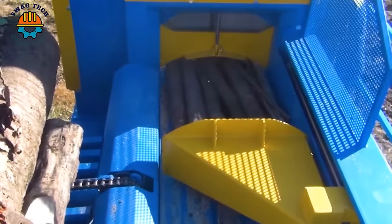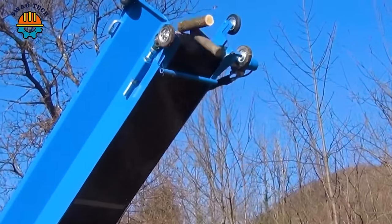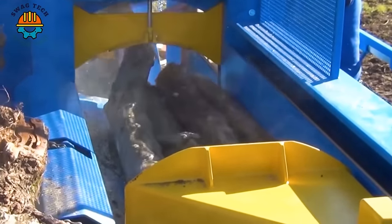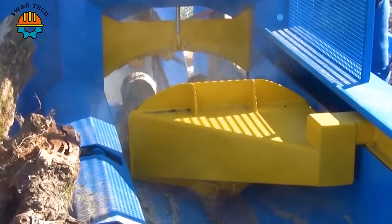This firewood processor is an ideal equipment for short and mountain mixed wood. It also works on branch wood, waste wood, and sawmill and joinery. It's great because it can handle trees up to 48 centimeters in diameter and up to 1 kilometer in length.